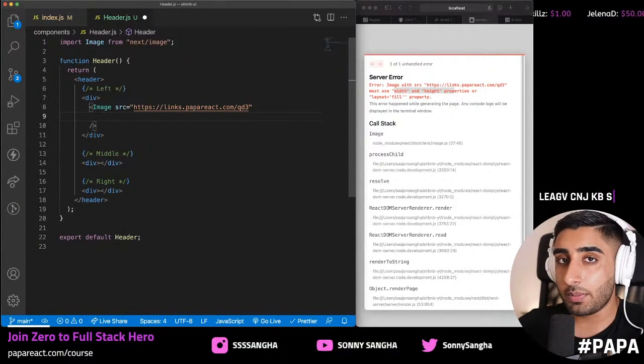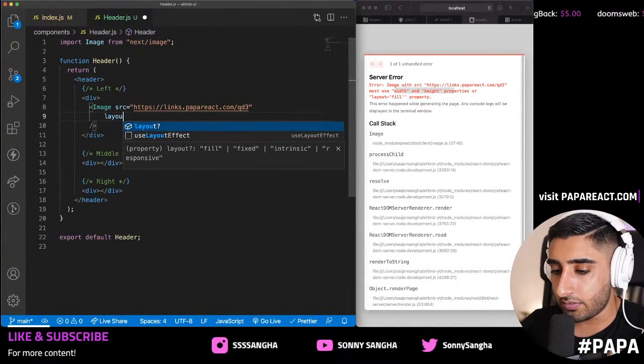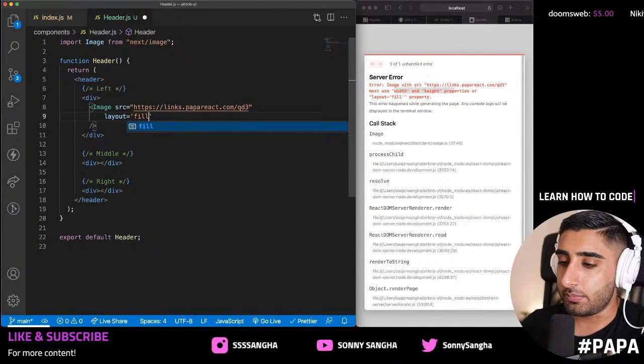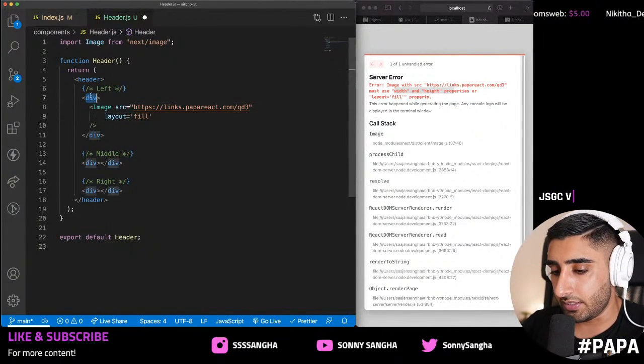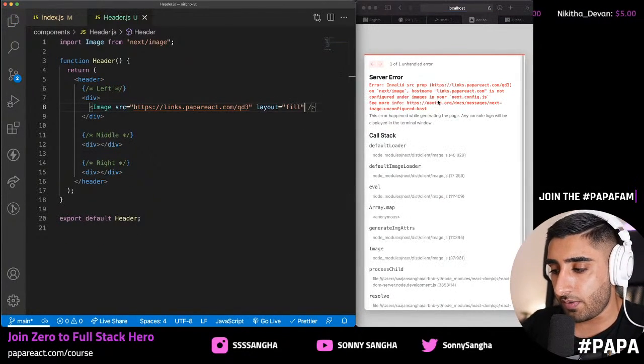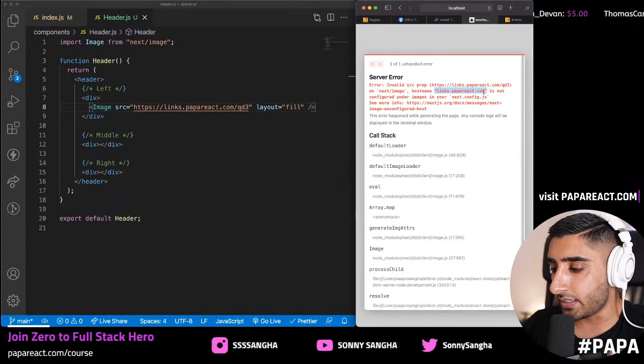The reason it needs a width and height, or the layout, is because, as I said, it delivers the image in a compressed, optimized way. The only way it does that is if it needs to know those things beforehand. So what we're going to do here is say layout equals fill. What this will do is use up the maximum space of the container that it's in, so in this case, the div. We're going to hit save. Now we get a different issue. It says invalid src prop, hostname links.papa.react is not configured under images in the next config file.